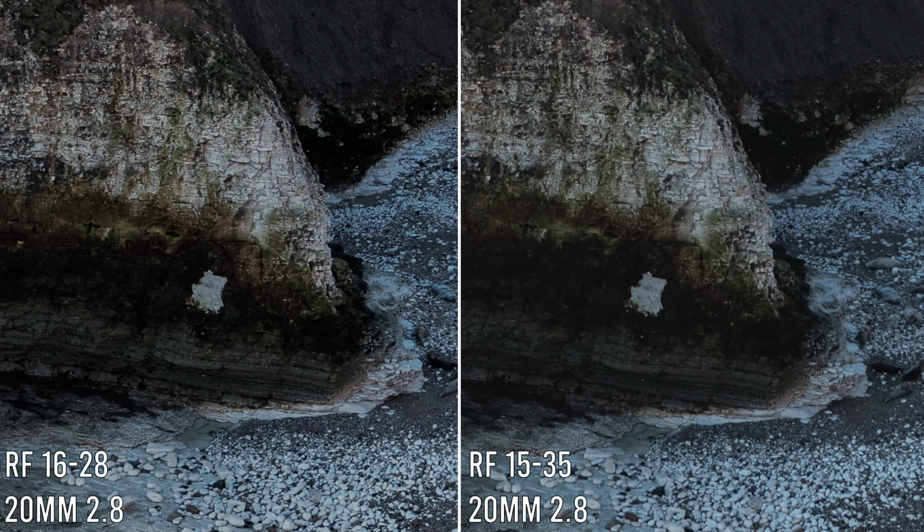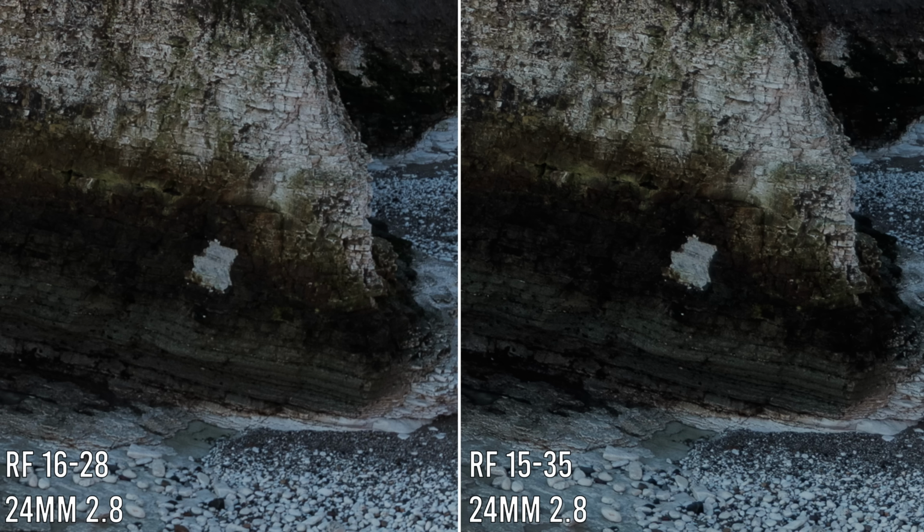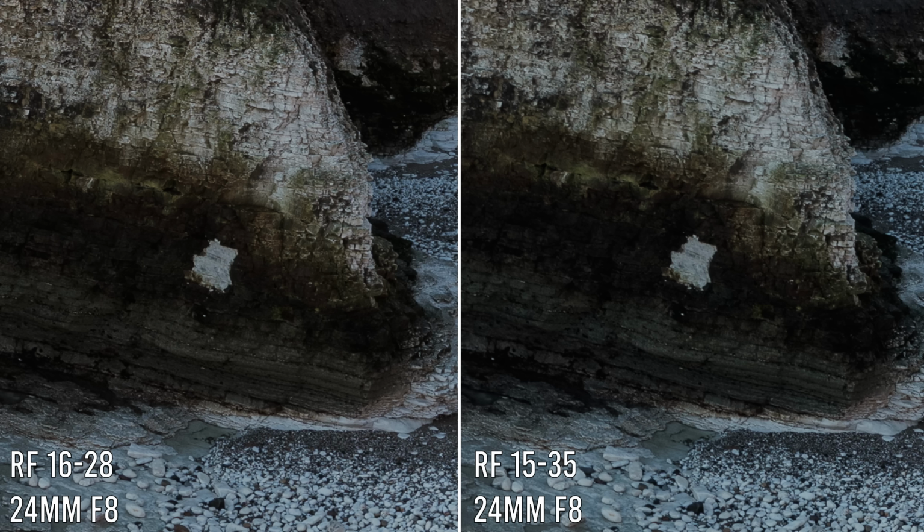And at 20mm, between the zooms, again, the new 16-28 performs just a bit better wide open. And I would say even at f8, the new zoom is a bit better centrally. 24mm is a different story though, as it's a bit of a weak spot for the new zoom lens, and both of these zooms actually, but the RF 15-35 does outperform the new lens here. But at f8, they perform pretty much identically.